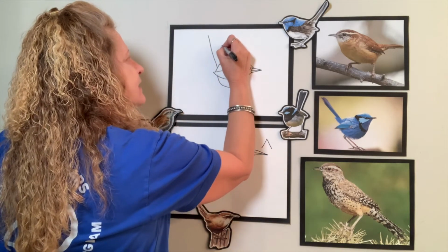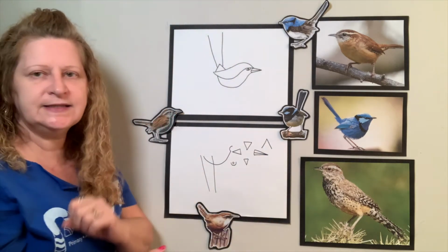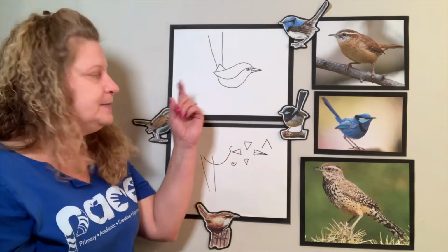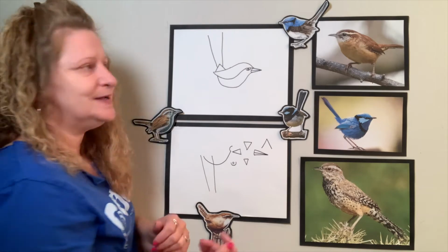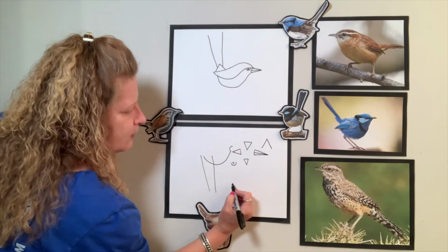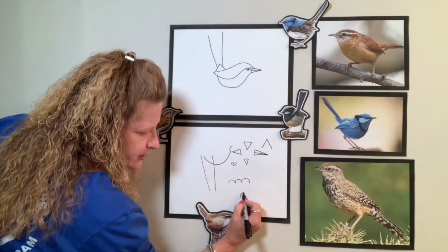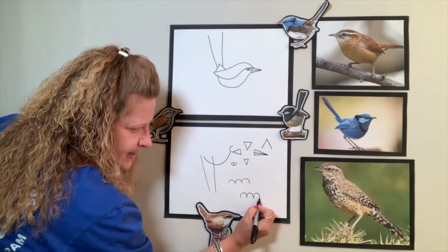And we're going to draw another one right here. So now we have two straight lines on top of our wren. And what do you think this part might be, boys and girls? Well, if you said the tail, you were right. Right. Now on the top of the tail, we are going to make our curves. But notice, curve, connected together, curve, connected together.